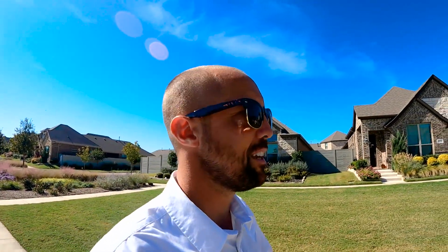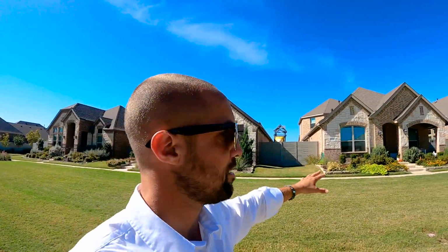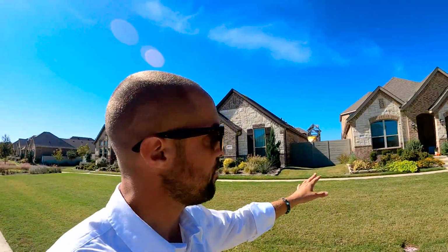So yeah, trees are gonna be pretty small in this neighborhood out here. I can hear the nail gun going off. They're still working on some new construction out here, so it's not completely finished. But landscaping is gonna be pretty nice. The front looks very, very nice on all these homes, and I guess that's something they really want people to keep up with.